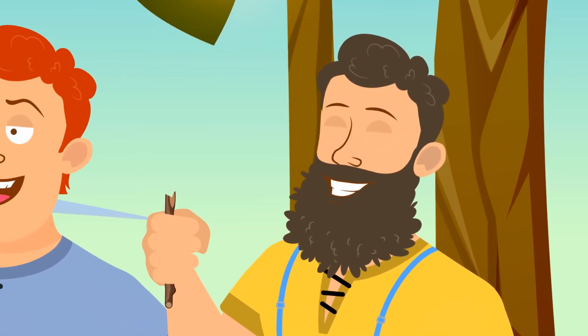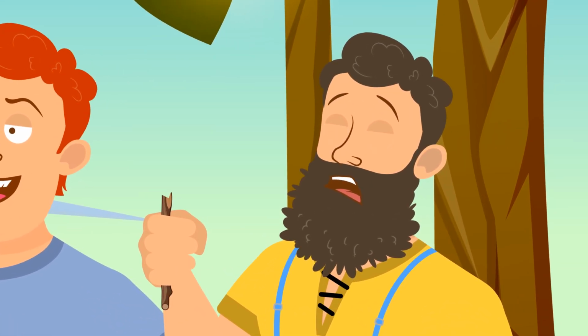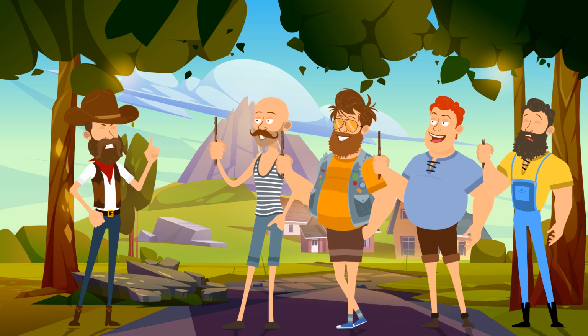The thief's stick was 5 inches shorter than those of the rest. He had broken it, expecting it to grow longer during the night.